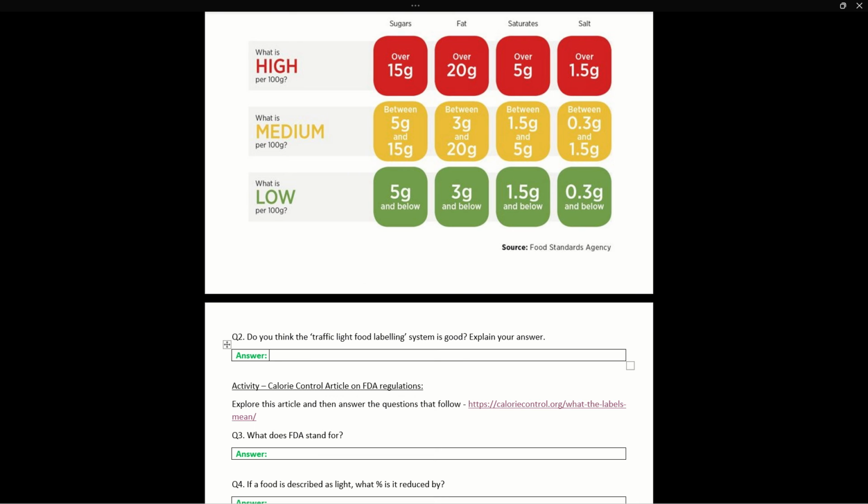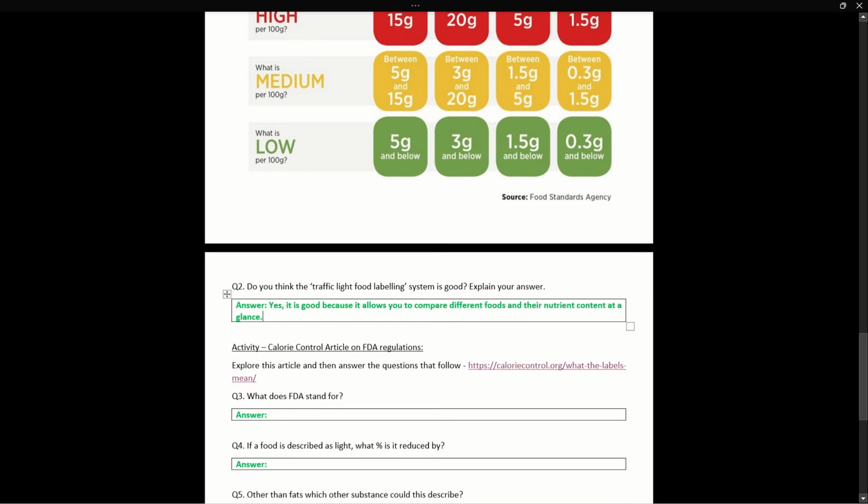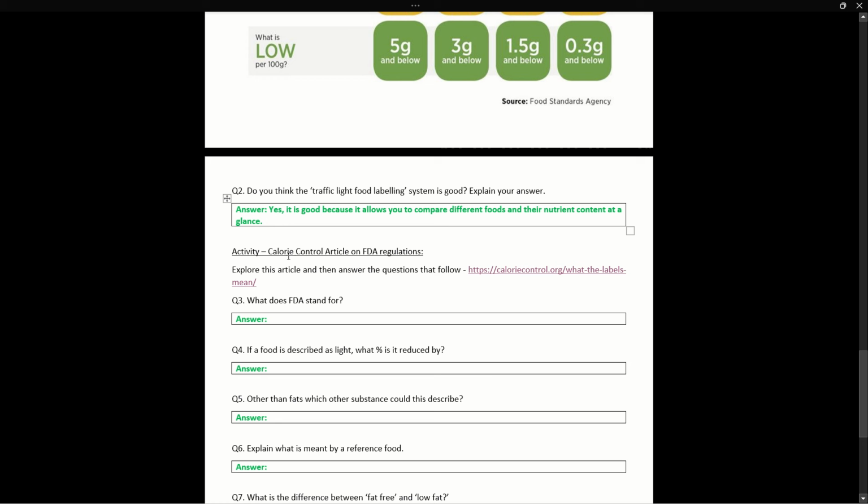In my personal opinion, I'm going to say yes, it is good. I'm going to explain it and say why I think it's good. So I'm going to say yes, it is good because it allows you to compare different foods and their nutrient content at a glance. Essentially, just a quick view, you can tell, is it red, is it yellow, is it green? That might help you work out whether it's low in certain foods or certain nutrients such as fats and so on, or whether it's very high, and you can then make informed decisions about what food you might try and purchase or eat. We then have this activity about the calorie control article on FDA regulations.